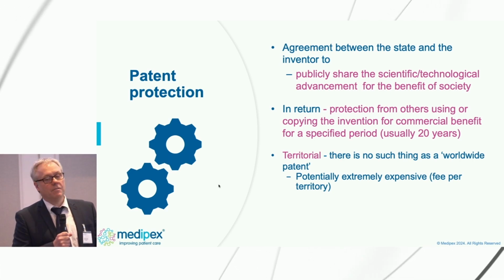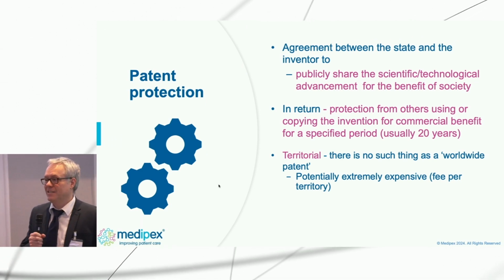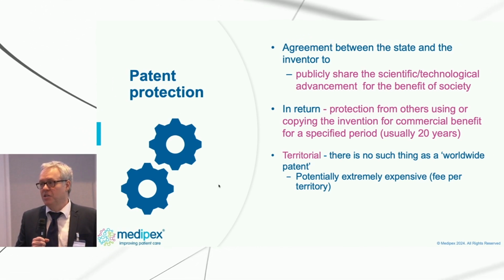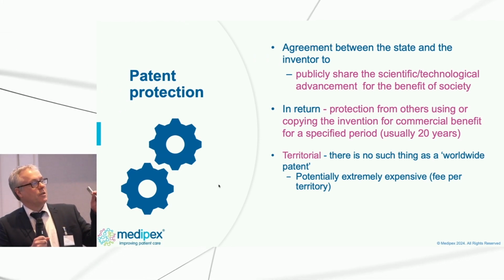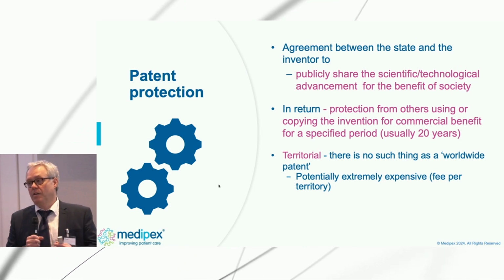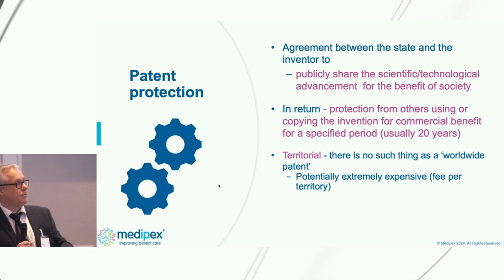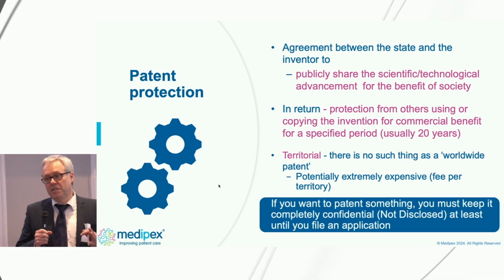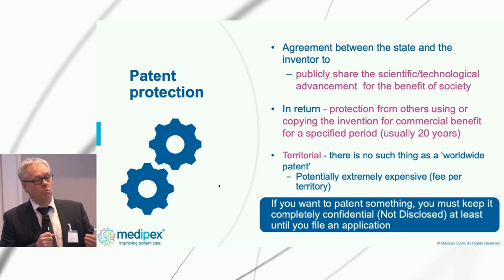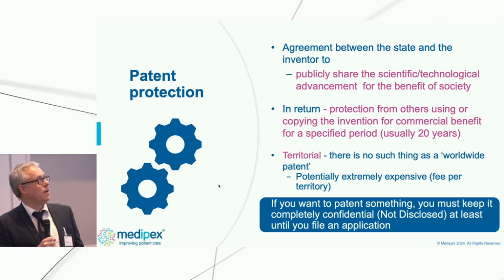Patents are territorial. When you're watching Dragon's Den on the TV and people say they have a worldwide patent, worldwide patents don't exist. They've probably put in a patent application and it's patent pending. So you have to protect your innovation in every territory where you think your innovation will be marketed and sold, and that can be extremely expensive. So the biggest tip about protecting your IP, if you feel like you should be going towards protecting it through a patent, is you must keep it completely confidential until you've filed the patent.